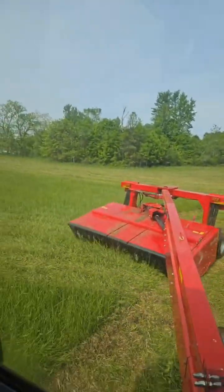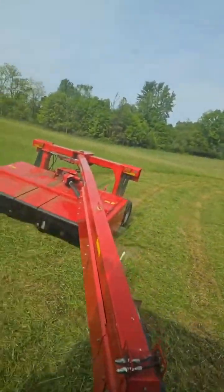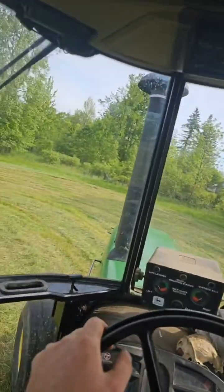We do a lot of fields that are oddly shaped. We just do what we can get. A lot of farmers out there are picky about the shapes of the field, but we just do what we can do.